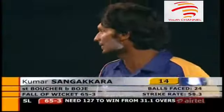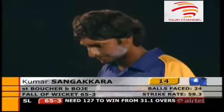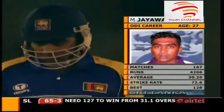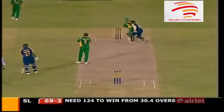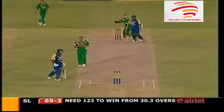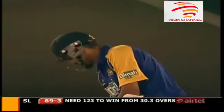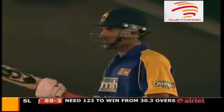Of course, all stumpings are never easy, but Sangakkara's gone for 14, and Sri Lanka 3 wickets down for 65. Mahela Jayawardene is the new batsman, and he's now going to join his captain Marvan Atapattu, who's on 28. Yes, so the Sri Lankans are in a bit of strife in this innings now, having lost that third wicket of Sangakkara. Mustn't forget that Sangakkara has been the player who really has held their batting together with Atapattu. And probably South Africans now feeling that they've got some sort of sniff in this.